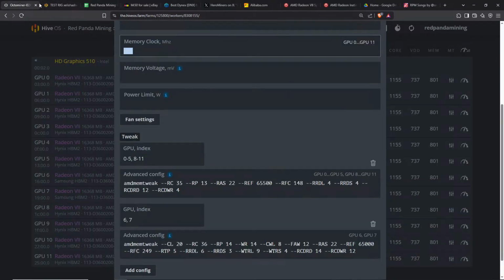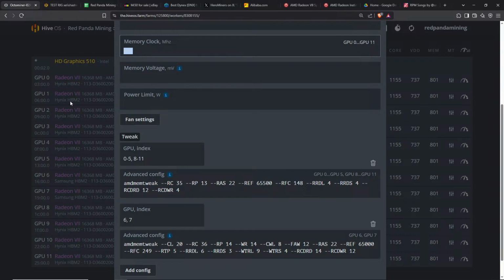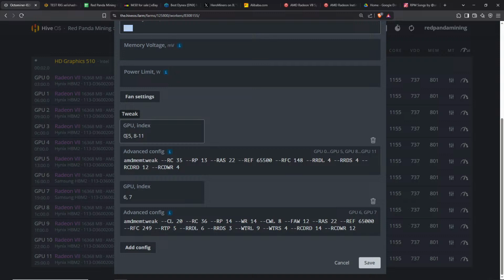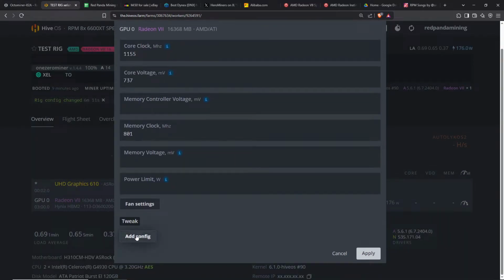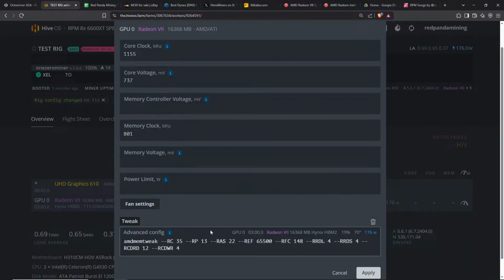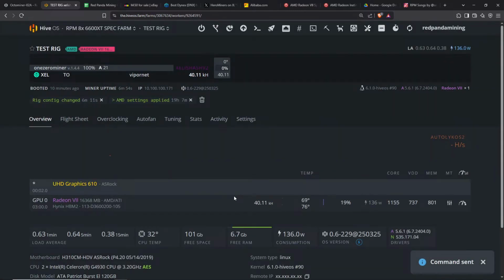Okay. Hynix or Samsung? Which AMD MemTweak do I use? Let's see. 05 to 811 is Hynix. Samsung, I only have 2 Samsung on my other rig, so I'm going to copy this AMD MemTweak. How do I copy this? Copy. AMD MemTweak. Paste. Okay. That's it. Extreme efficiency.